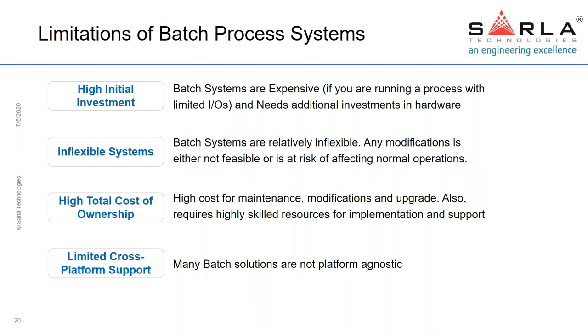These are very inflexible at times, because once you have designed the plant using that particular product, then you become tied up with that product philosophy, with that particular OEM. And in any new additions or expansions in the plant, you have to again consider everything from the start of how you designed the batch system initially. So adding new facilities or new expansions or making modifications becomes harder. There is a very high total cost of ownership, as I said. The license cost and the recurring cost are very high, and then limited cross-platform support.